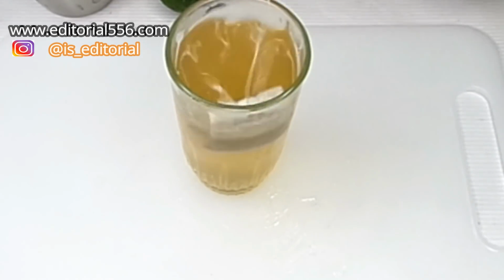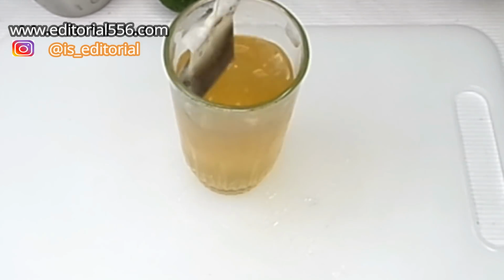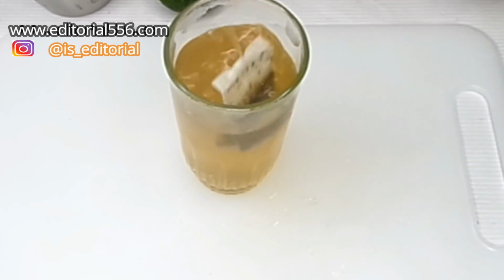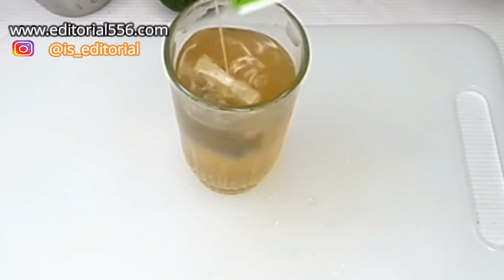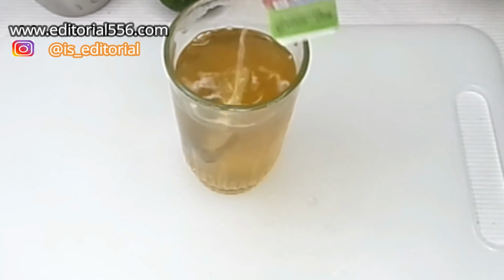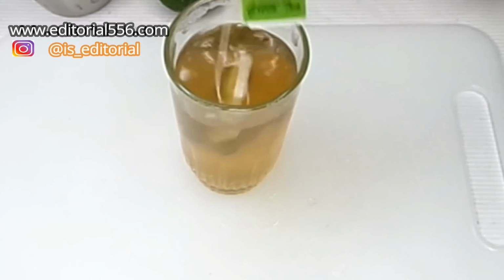What you're going to do is that you're going to allow this to infuse, and then the color of the green tea is going to be out, and all of the benefits of the green tea is going to be in this water. Now after that is done, then we would allow the water to cool down a whole lot.